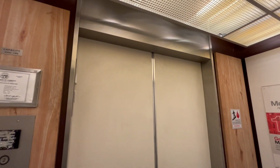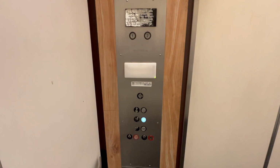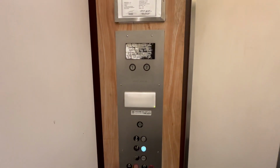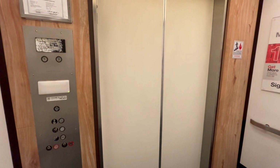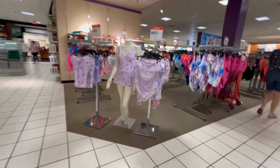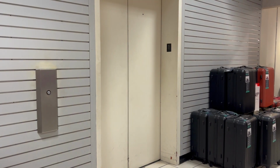Store door close button. It runs pretty decent. Here are 1. Watch it close. And that's it.